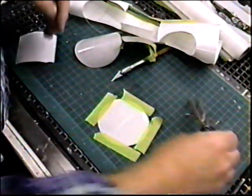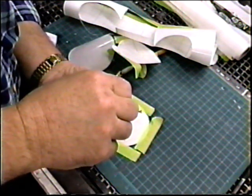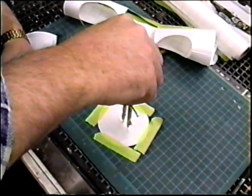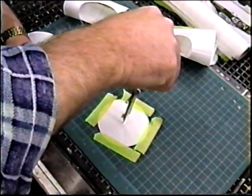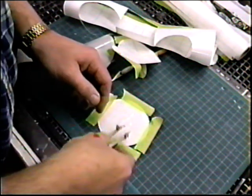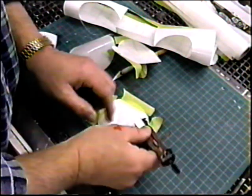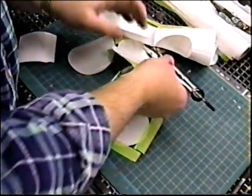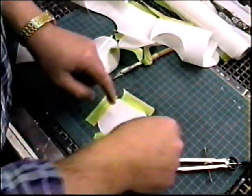The trick that seems to work the best, and you can see I've cut up a lot of frisket, may have to go to the store and get some more, is to set the compass and just score the frisket, holding the compass as close to vertical as possible, and then just pulling out the frisket in the middle and leaving the backer. Now see what I've done? This seems to be, assuming you're making roundels, always taping it down to a cutting pad.